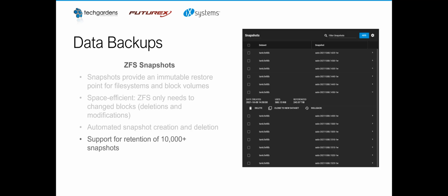In addition to that, we can support upwards of 10,000 snapshots on our systems. So you can get extremely granular with the restore points. For example, you could have snapshots running every 5 minutes and preserve those for more than a month, and you would still be under this 10,000 or so snapshot limit. So it's a great way of preserving data, being able to minimize data loss in the event of a restore and have it be done all automatically.